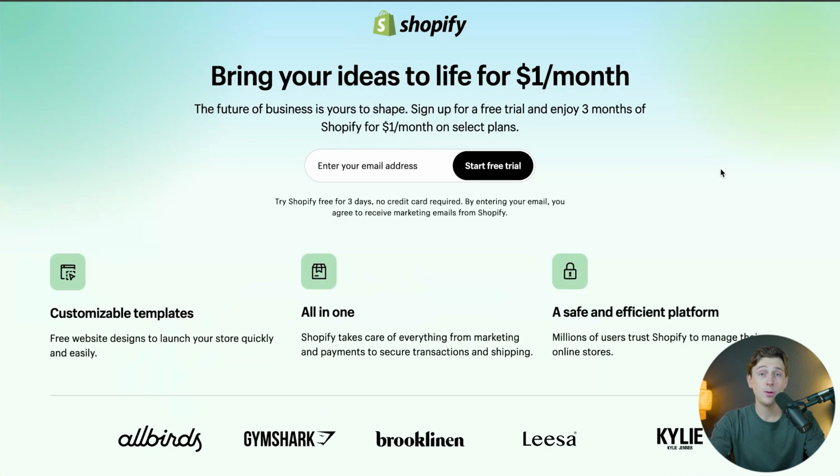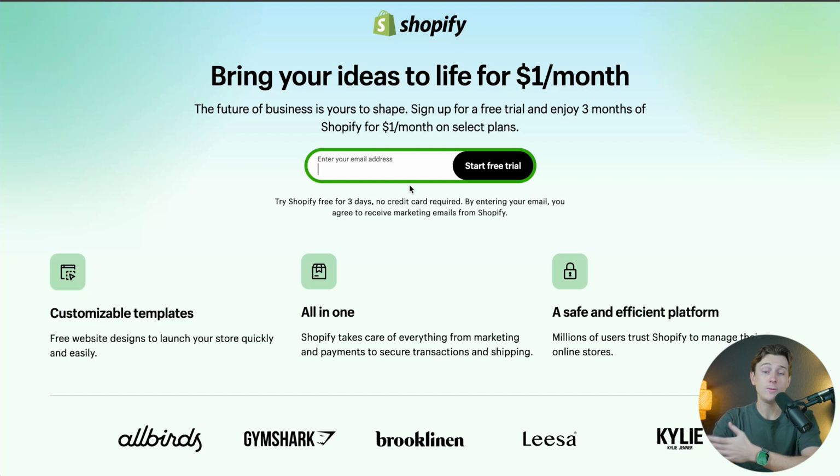Once you click that link, you'll be taken to a page that looks like this. As you can see, you can get started for only $1 for your first month and enjoy your first 3 months for only $1 on specific plans. The first thing we have to do is enter in a valid email address that we want to connect this Shopify store with. Once we enter our email address, we'll then hit the Start Free Trial button.